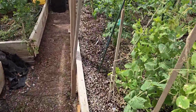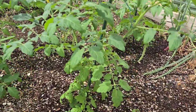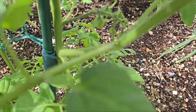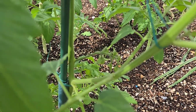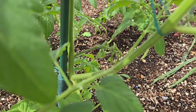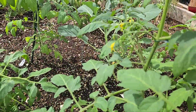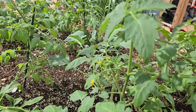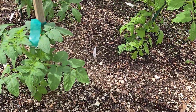So, while I was in here watering, I noticed right back there, let's see if I can get it, right there, there's a whole set of tomatoes already set on there. And this is a Sweet 100s. It looks like we're going to have another batch coming out right there pretty soon, and another batch up there and there. So this one's already setting tomatoes.